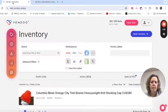Okay, so let's go over to my inventory. Let's just get right to looking at how it all works. This is the inventory page. So let's say we're going to add a new item to our inventory. And you can see right here, you have the counter. We're at 183 out of 250 items. But I have in my active column 800 items. So you can see I'm not paying for those 800 every month. Those were already imported in the past.